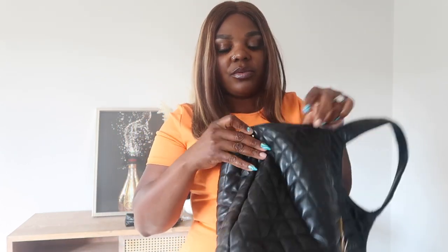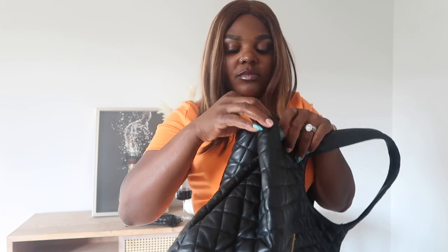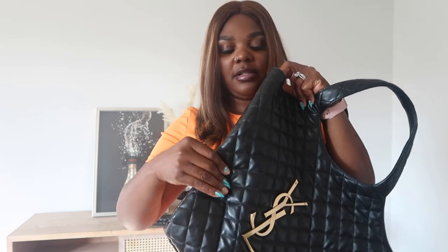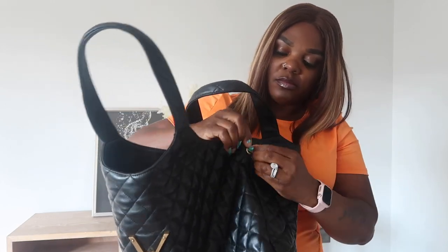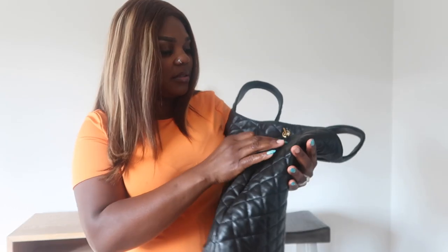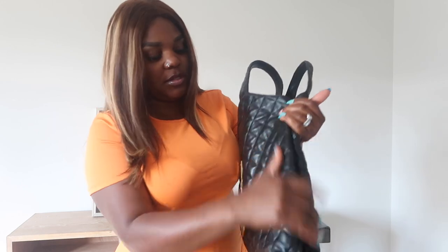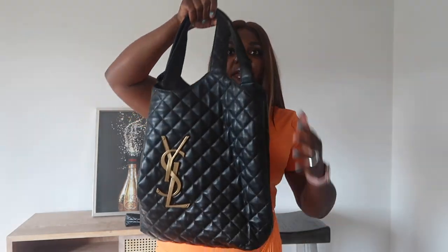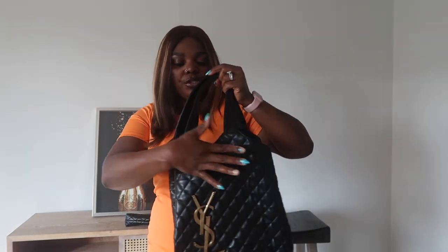Like that. And then on the other side, like that. And then you push it in. Push it in like this. Don't be scared, push it in. And basically do the same thing on the other side. Like so. And you have another style. Okay, so yeah, if you don't want it that huge, you can carry it like this.